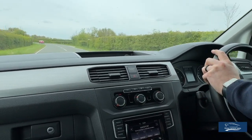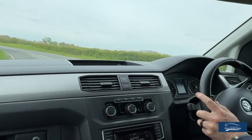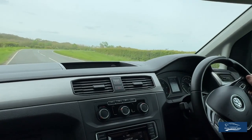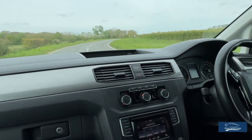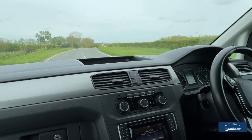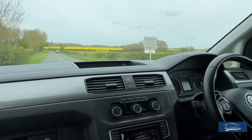Has been upgraded as well. It's got 18-inch gloss black alloys. We've got gloss black front splitter and rear splitter as well. And it's got some sidebars. So it's a nice looking car in silver, rear privacy with the additions as well. It's a good looking vehicle.